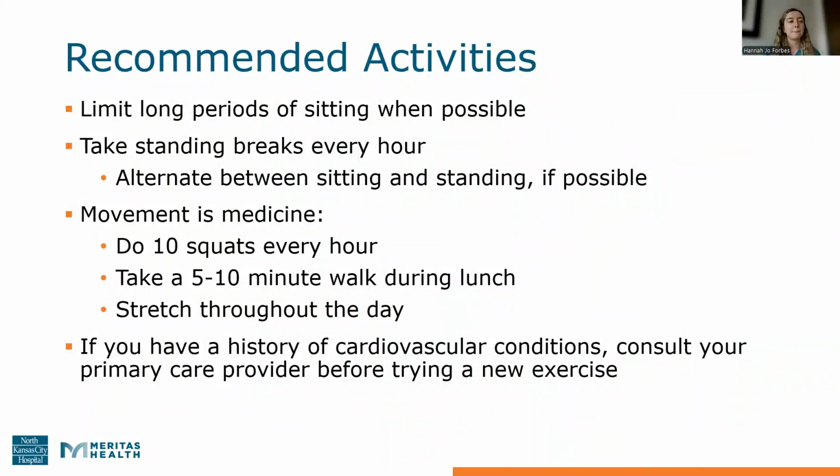So when it comes to activity recommendations, ideally, and I know everyone's job is going to be slightly different, but trying to limit long periods of sitting when possible. So taking breaks at least every hour if you can, whether that's filling up a water bottle or getting coffee or walking to the bathroom, just walking around to get a little extra blood flow, right? Trying to alternate between sitting and standing. So some people have the luxury of a standing desk or a desk that raises, but if you don't have that, that's okay. Just trying to take breaks when you can, as your job permits, or maybe you take a phone call, but you stand up for the phone call, things like that.